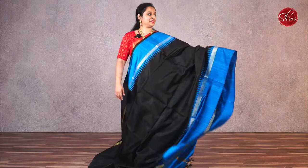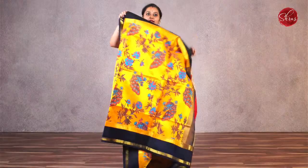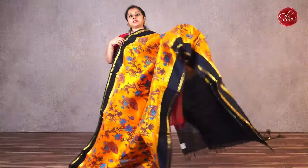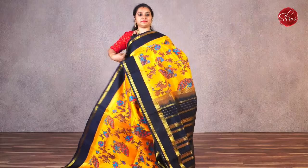Moving on, we have our Hindolim collection. Price at 6490. Beautiful prints on it, Kalamkari prints. This is a nice mambre yellow with a dark navy blue. This has got retapet borders on either side with beautiful peacock design all over the body. A jari pallu in navy blue and a plain navy blue blouse. Price at 6490. Two more patterns, 6490.